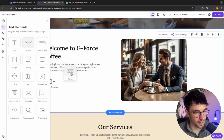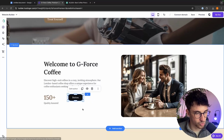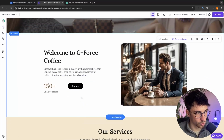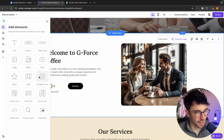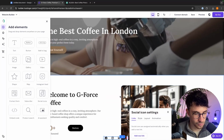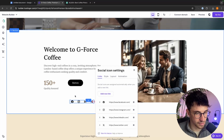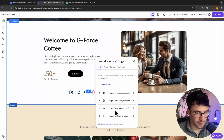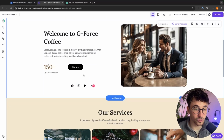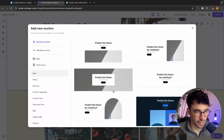So as an example, I might add a button right here. I can just drop this in, choose where I would like to put this. Then we can edit the button and go through and make changes. We can add social media icons if we want to link to our social media. We can just drag these in. And then once again, we just click, edit social icons. And then in this area, we can go in and link to all of our socials. In terms of sections, we can add entire new sections by clicking on add section.